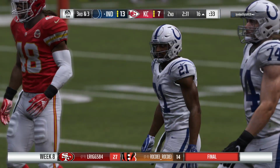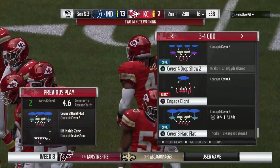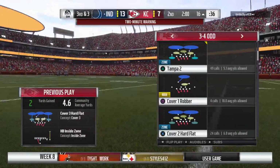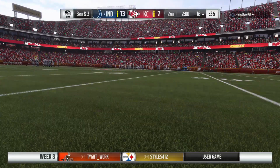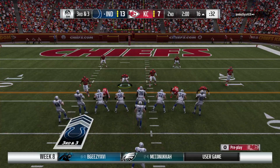That didn't appear to be a run blitz. He just darted in once he saw the run develop. That appeared to be a case of see ball, get ball. 2 minutes to play here in the first half. We're back to Arrowhead after this.